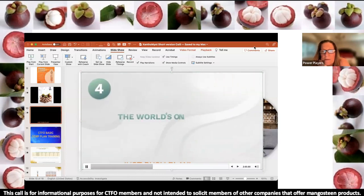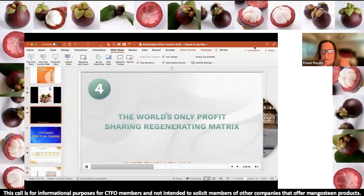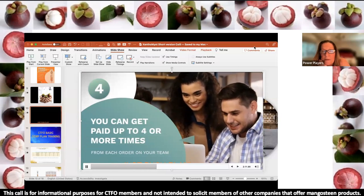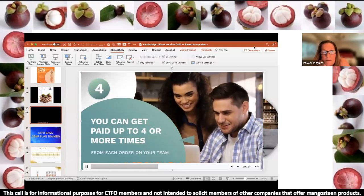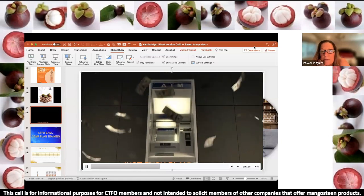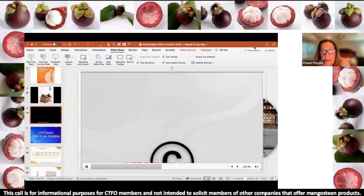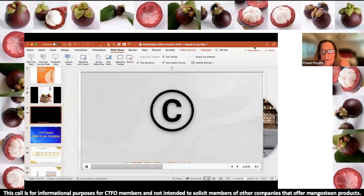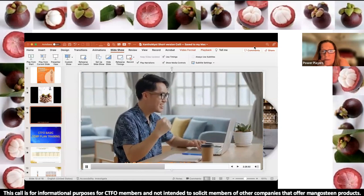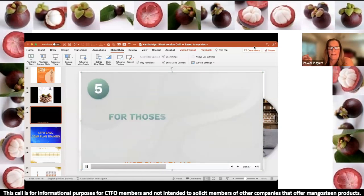Fourth, CTFO has the world's only profit-sharing regenerating matrix where you can get paid 2, 3, 4, or more times from each order on your team. Imagine your surprise going to the ATM to withdraw $100 and it pays you $200, $300, and even more. This part of the plan is so unique, it was actually copyrighted. This bonus could literally be accomplished in a new person's first few days.